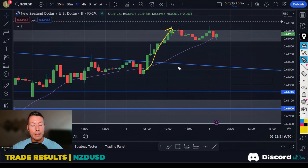Okay, guys, so that was New Zealand US dollar. It made sense to enter here, didn't work out, but I also like this entry here, especially if this H1 structure breaks down as well. So keep your eye out for New Zealand US dollar as well.